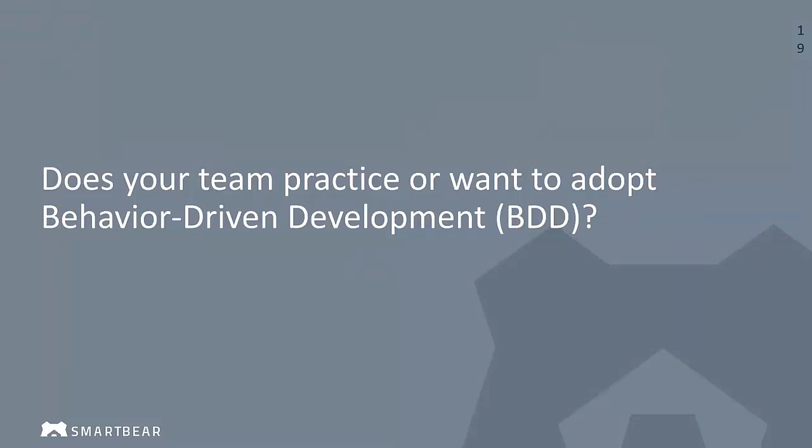So I see people answering the poll inside the chat. If you could go ahead and enter your answer also in the poll launched, I'd love to get a comprehensive majority of where people are and their understanding of BDD and interest level around it. And really in terms of creating that mindset shift to move towards collaboration and united perspective.